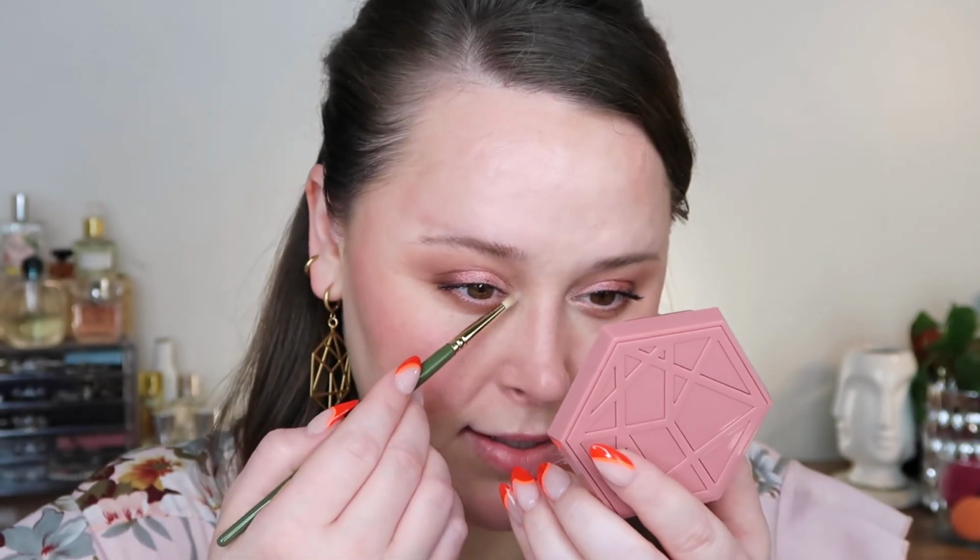It's a little bit more taupey than how it appears, but it might look more cool toned in here because it's next to that warmer red, you know what I mean? Yeah, that's really pretty. Super bright. I don't know if you can tell the difference that made because it's such a small part of my eye. But yeah, it definitely has a taupey look with a pink tone to it. Yeah, it definitely goes with the color.